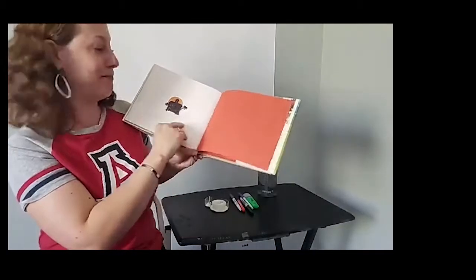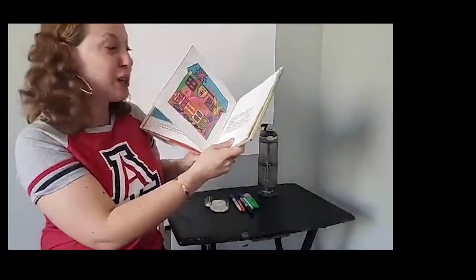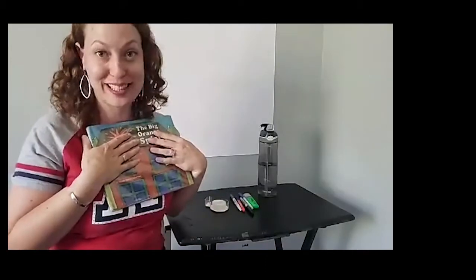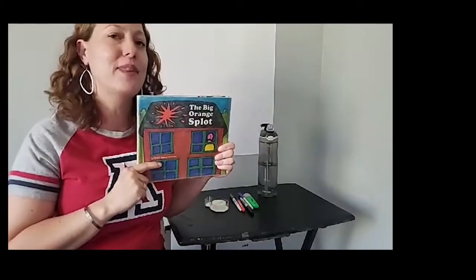The end. You may have noticed some of these pages are a little dirty. That's because I've been reading this book for over 30 years. This is a very old book. I hope you loved it as much as I do. And I wonder, what is your takeaway from this book?